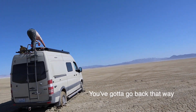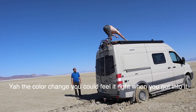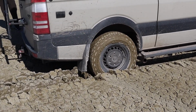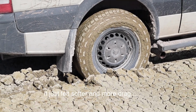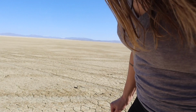Typical. Gotta go back that way, okay. Because where I'm at is dry. See the color. Yeah, the color piece, you can feel it right when you got into it. And I felt a little bit over there coming across. Yeah, it just felt softer, more drag. But that was fine, and so I went into this, and I was like, huh. All right, well, thank God for Max Tracks. This is super soft.